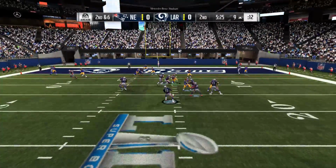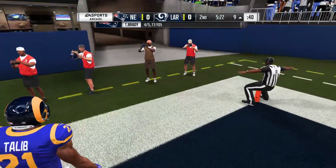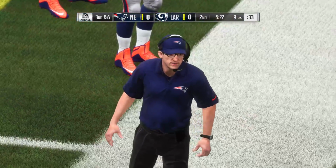Now Brady again. And he just chucked that one out of bounds, out of everyone's reach. Maybe a wise call not to take a sack in this part of the field. It brings up 3rd down.